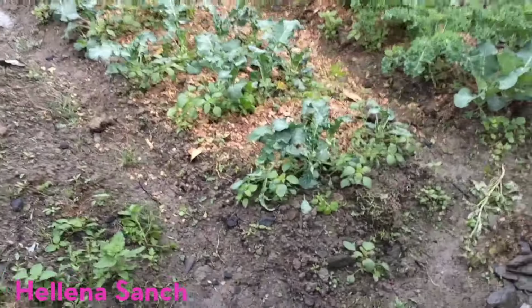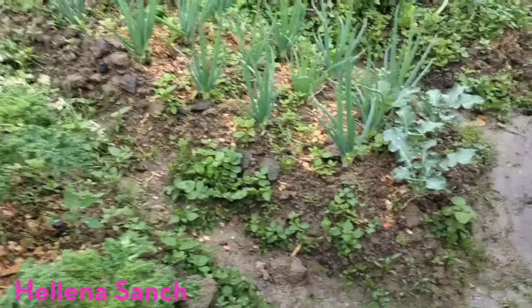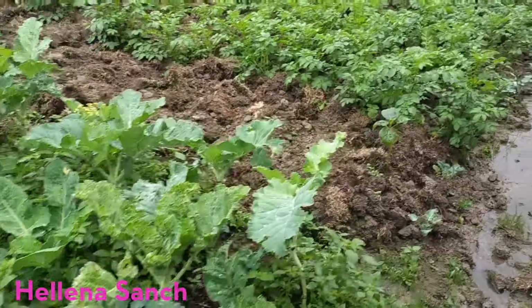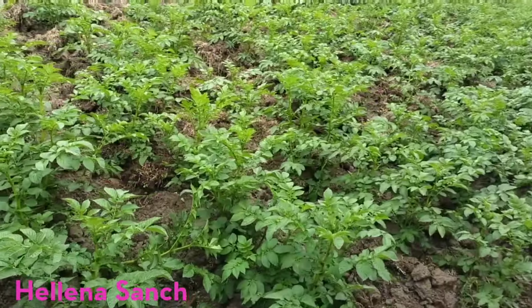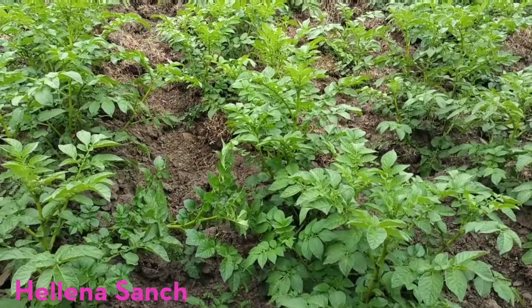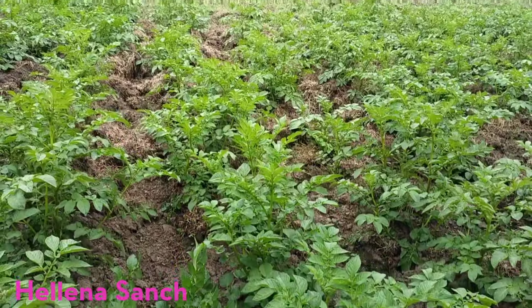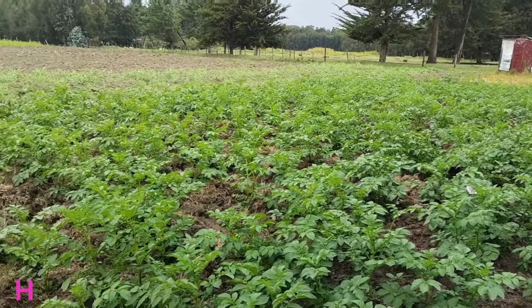Okay guys, I decided to visit her farm. She has a little garden going on here. She's growing some potatoes over here. Let me show you. Yeah, this is a potato plant. That's how potatoes are being produced. As you can see over there, all that, that's potatoes.